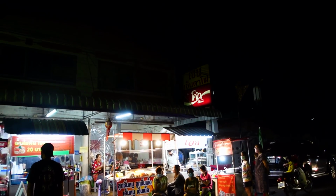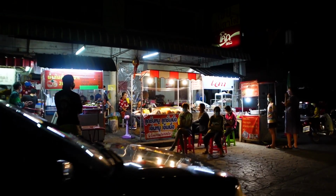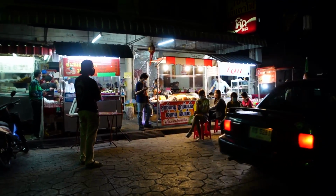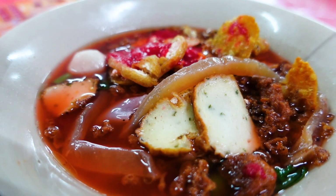Okay, good news and bad news. Bad news is no khao soi. Can't find khao soi anywhere. The one place that they told me did have khao soi, I've come to, is really busy, and they've run out. So what they've done instead is say, oh, don't worry, you should order this, and it's called Yen Ta Fo, and it's a red noodle soup.